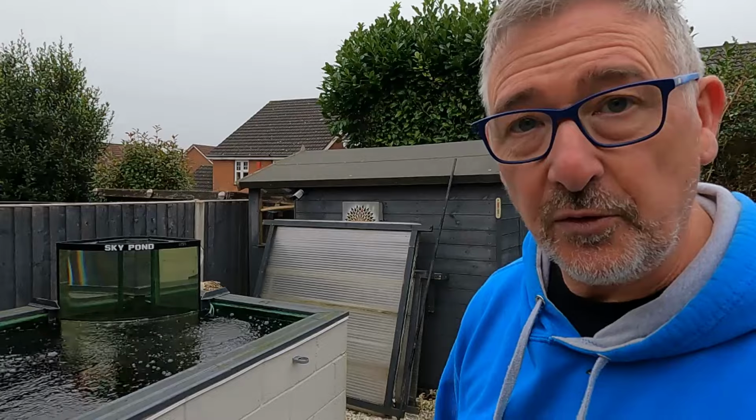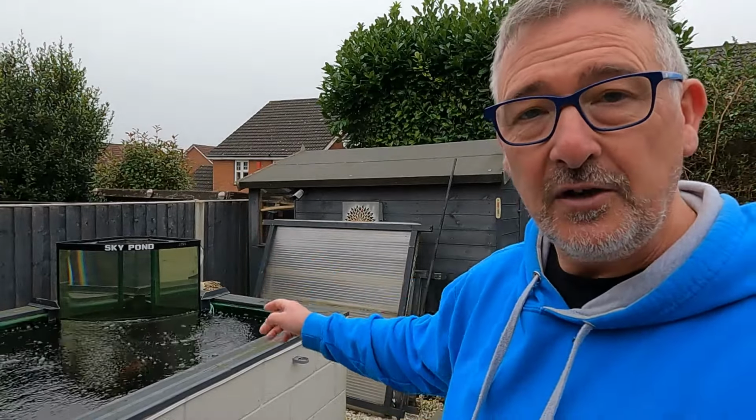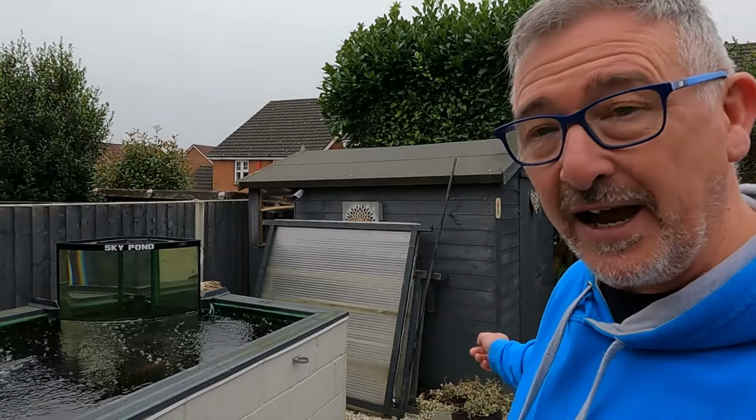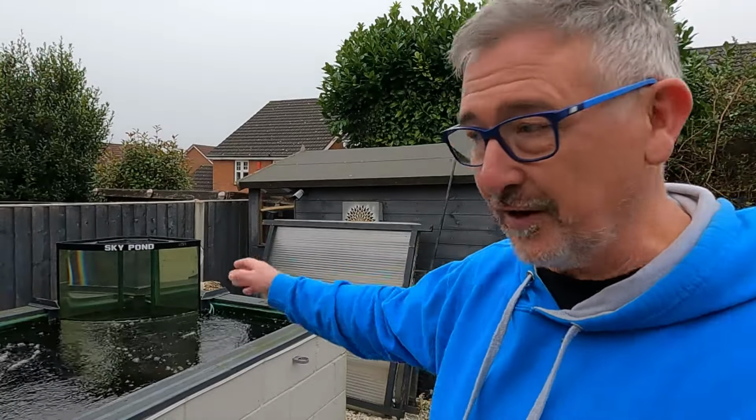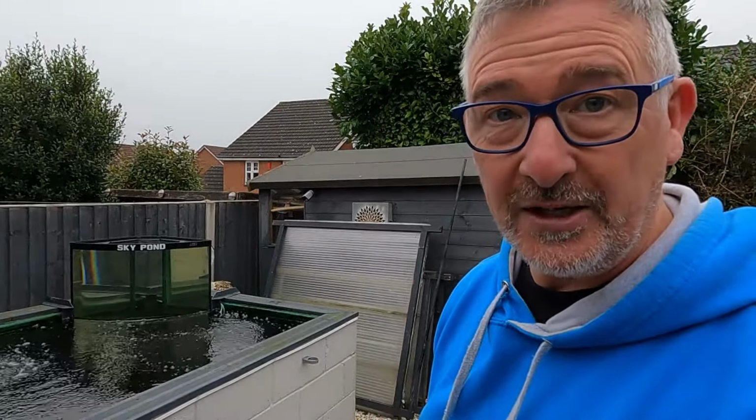So what I decided to do was to introduce the sky pond to the tank in the area it is now. So when I'm sitting in the seating area, which is right behind me now, I can look across and see the fish, because at the moment I was just looking at this wall, which really is no good to man nor beast.